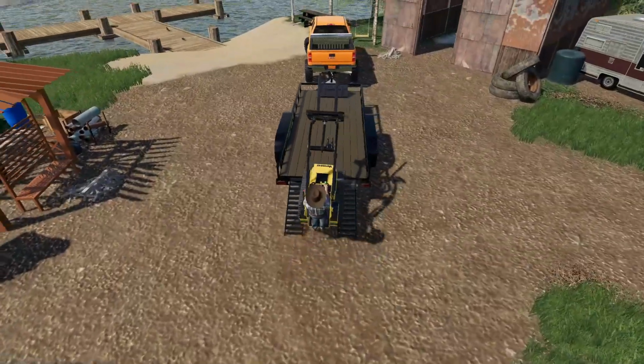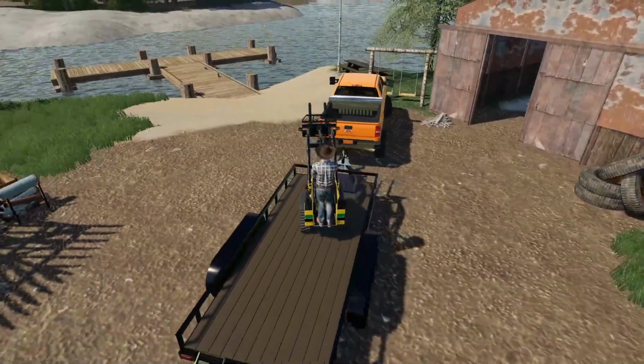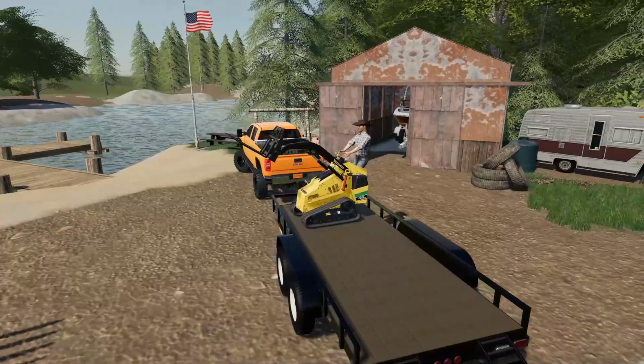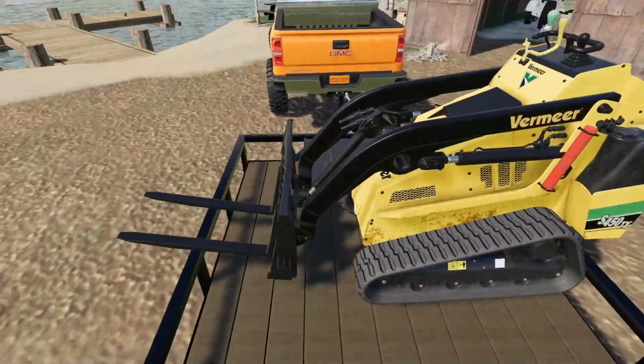There might just be enough room on here. We'll find out. You know what, can I turn this sideways? If I can, that would be amazing. Oh dang, I actually can. Okay, well, there's a little bit sticking out, but you know what, I think it should work.